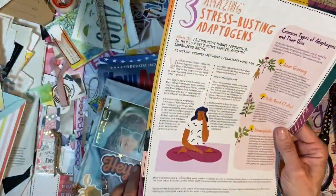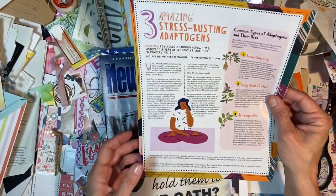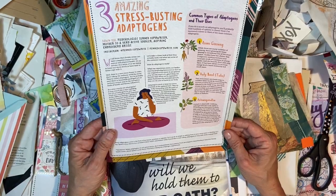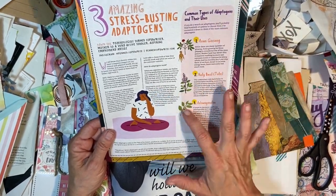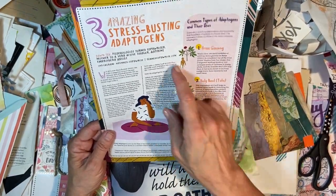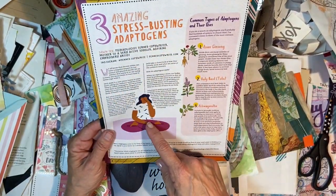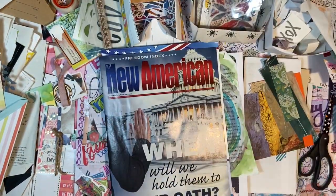And then third, obviously, I would cut out this girl because she's super cool. I really like that. I don't think I would cut out the little flowers and whatnot, this is not my jam. And then this, like I already do. So those are the 3 things I would do. I would definitely take the 3, that word, her, and the border. For today, it goes in images.